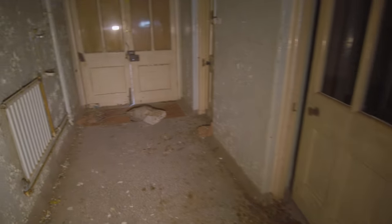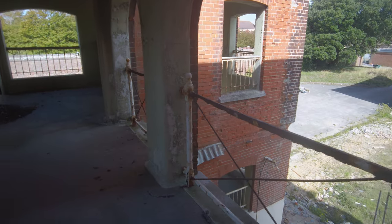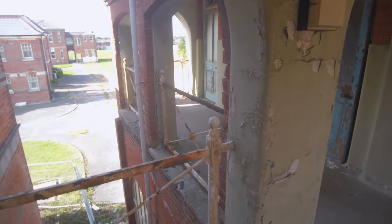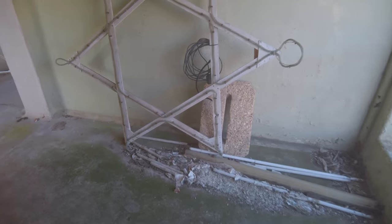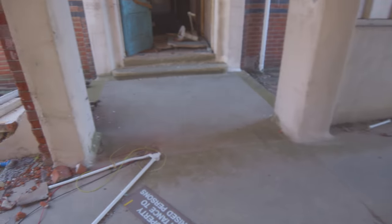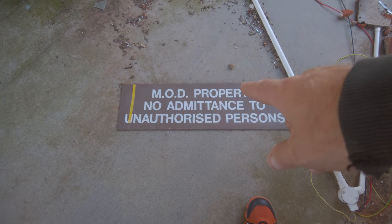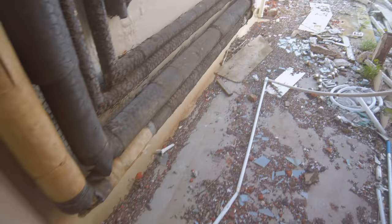So, yeah, let's get back out, and this is the way upstairs and downstairs. There is no stairs, which is kind of crazy, isn't it? But, yeah. Hang on, that's their Christmas decoration, look. Star of David Christmas decoration. Look, says we're not really meant to be here, look. MOD property, no admittance to unauthorized persons.